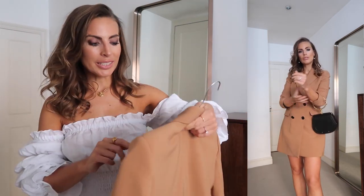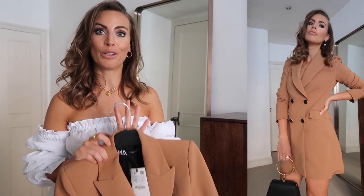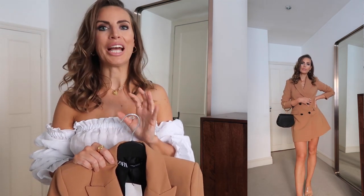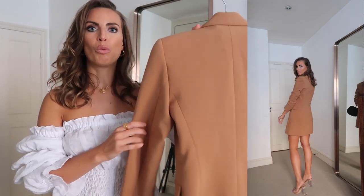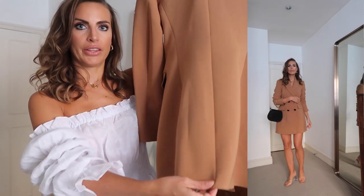So this is a coat dress, a blazer dress that I got in a size extra small, and this was 59 pounds. I saw this on the website and immediately thought that this could work really well as a blazer dress. Some of you might know this, but if you're wondering whether a longer blazer would work as a blazer dress, the first thing you should check is whether or not it has a vent in the back. And with that I mean this back.